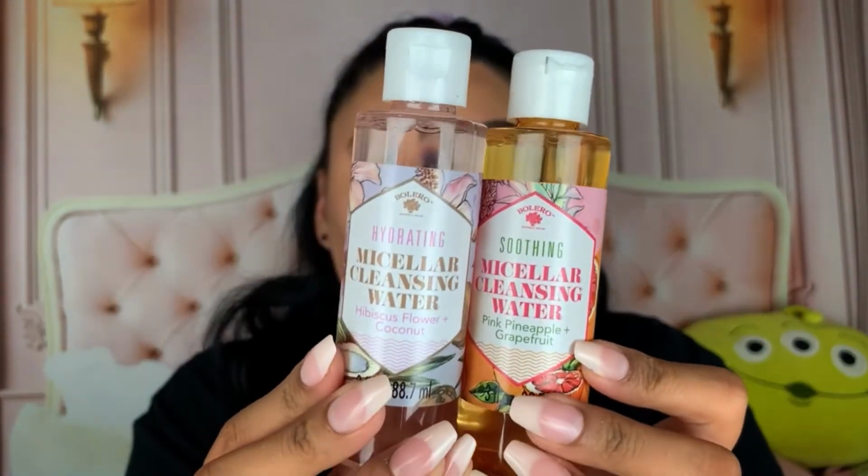And then I purchased a cleanser. So this is a Bolero hydrating foaming cleanser in hibiscus flower and coconut. I love the packaging. Cannot wait to try this out. So they had a bunch of other stuff in this line. They also had a bunch of micellar waters. So the first one is their hydrating micellar cleansing water, and we also have their soothing micellar cleansing water in pink pineapple and grapefruit. So basically they had two different scents, and I just went ahead and purchased both.